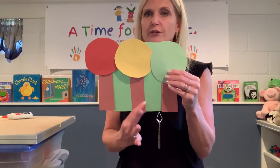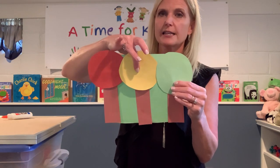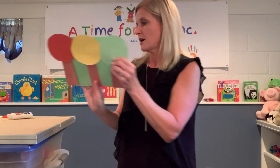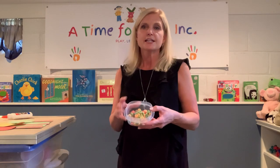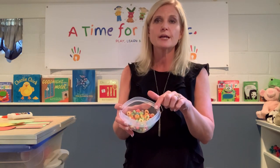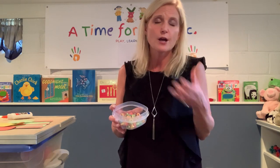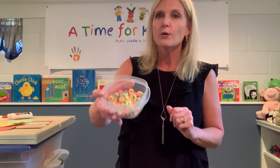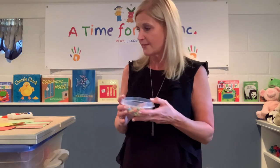So I have my three tree trunks that are brown and I have a red tree, a yellow tree, and a green tree. All right, and now what we're gonna do, boys and girls, is we are going to take some cereal pieces. Now you could use candy pieces, you might have cereal pieces that come in colors, you might have Legos, you might have Swedish fish, you might have fruit snacks. Whatever it is that you can find that would give you different colors, okay, and then that can sort.